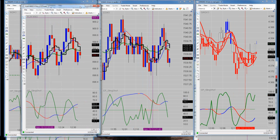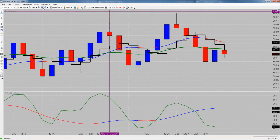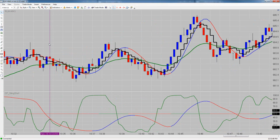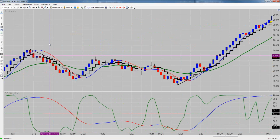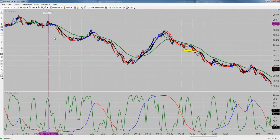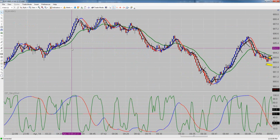Going to go over the Russell right now. The Russell is the next one over, and I took a few trades in the Russell this morning, and I did pretty well. We're plus 23 ticks on the Russell. I missed a whole bunch of things in the Russell. You can see in here.